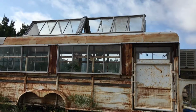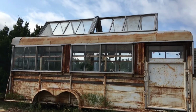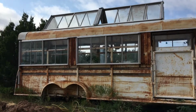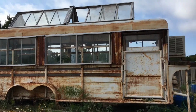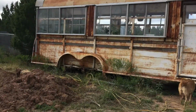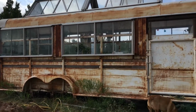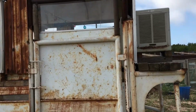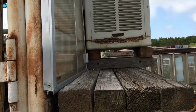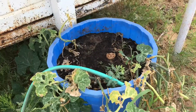Well, I thought I'd give you guys an update since it's been a while. Been so busy I haven't been able to put too much together, so I apologize for that. And the quality is not as good as usual, but I figured I got to keep it alive, so I put what I could out. But anyway, this is what Kayla's doing with her greenhouse.